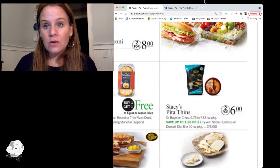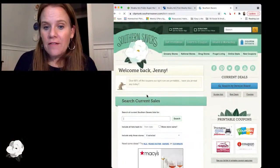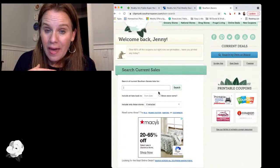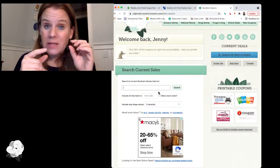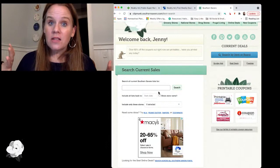One thing that you can do, if you head to Southern Savers, and I will just pull it up here quickly, but if you head to Southern Savers and you use the item search that is on Southern Savers, you can actually find out what are the past sales that we have seen on particular items. So this is the item search. Have it all pulled up here for us, and you can actually put in a date in the past. You can see every sale that is run on that product. And I can do this specific to one store. I can do this across every store that we cover on Southern Savers.